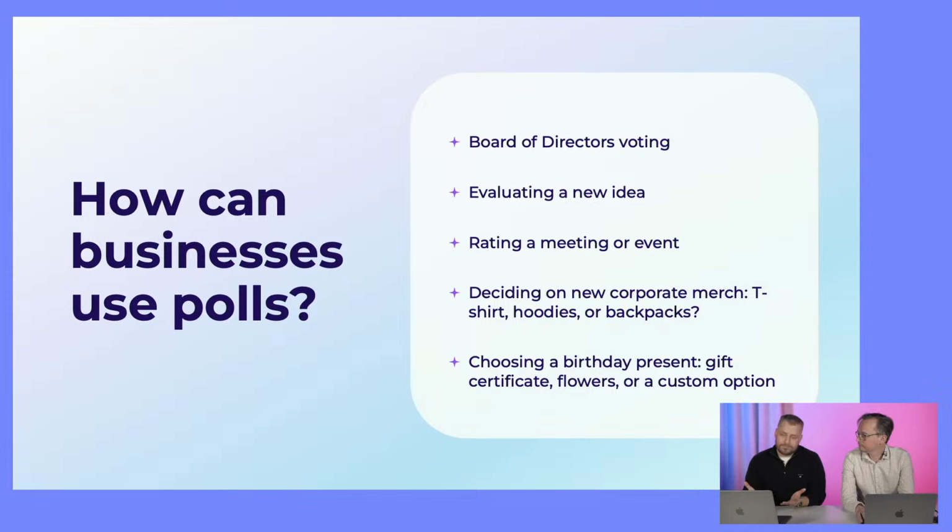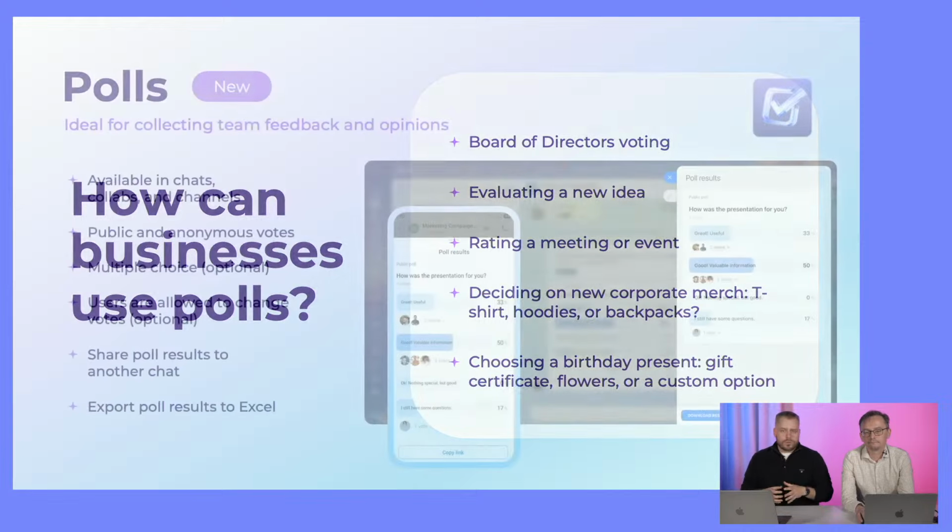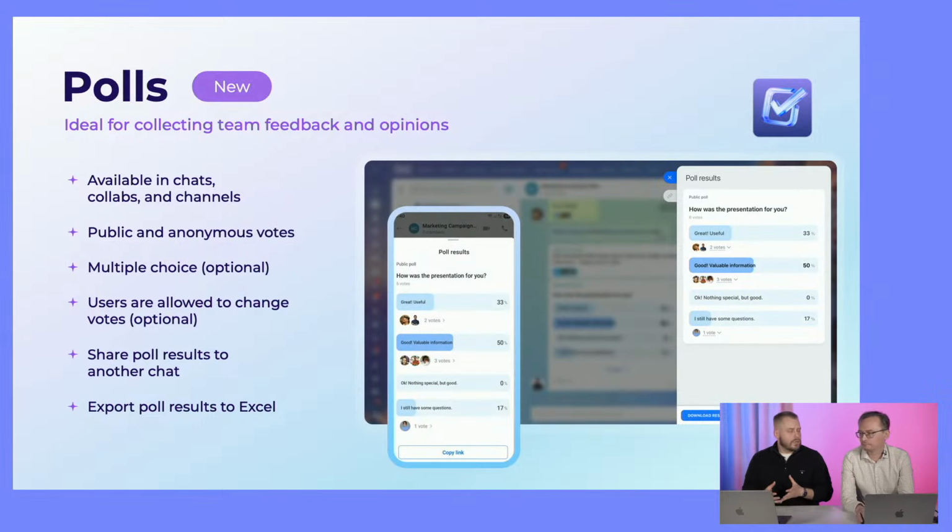First of all, obviously it's voting in board of directors. I think they will like this idea a lot. You can evaluate ideas, you can just explore something new, or just ask people about something not connected to your work, like gifts or anything else.